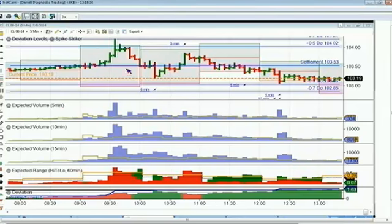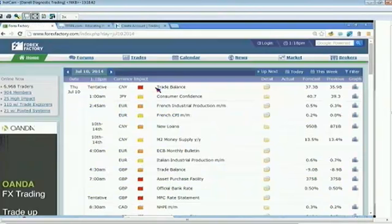And right here, let me pull up just everything that's on the list. But let me bring it up. So trade balance ought to be coming out at 4:30. And then we'll have the asset purchase facility and bank rate votes coming out as well. So we'll cover both of those.